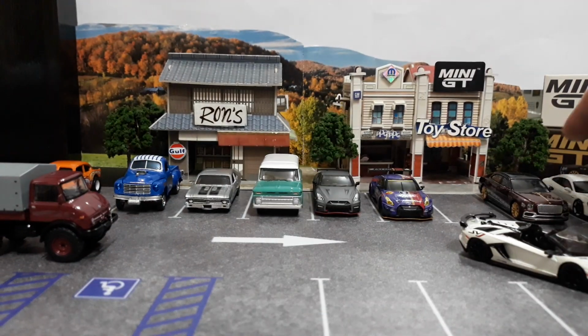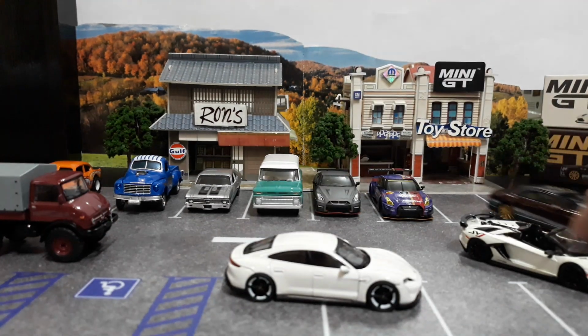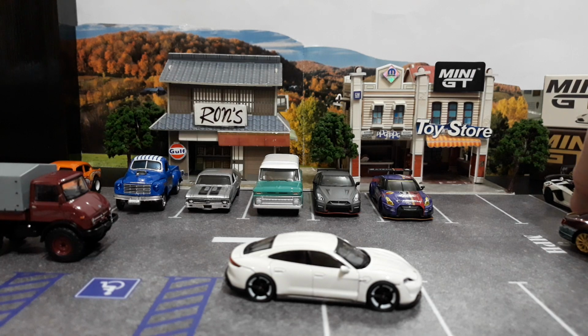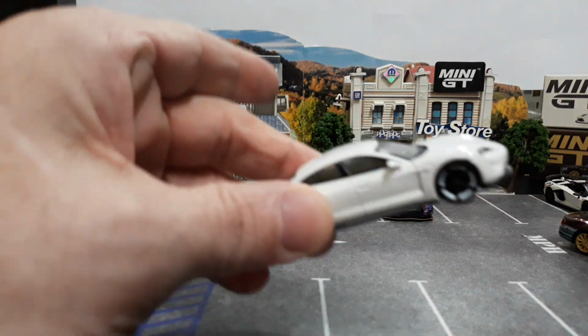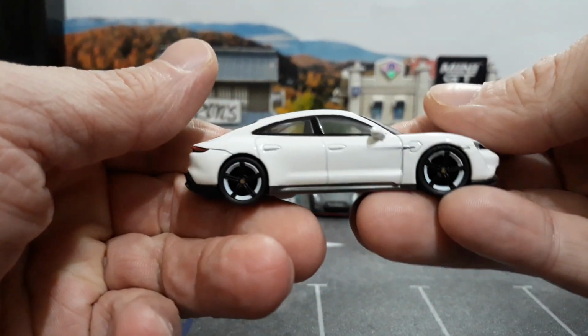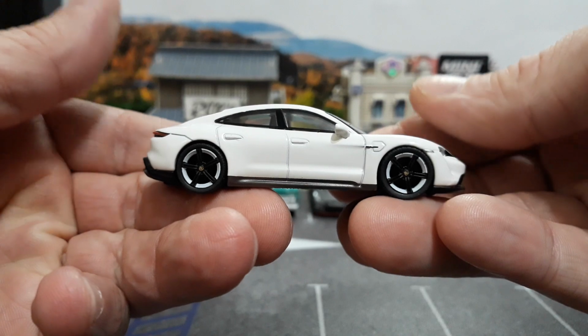And then, since we're with the Mini GT ones, we'll go ahead and do that. I tried to mix it up, and I gave you guys 7 different manufacturers with 10 different models. So next is another Mini GT. And we got a little bit of Euro, JDM, and American Muscle, and race cars, and so forth.